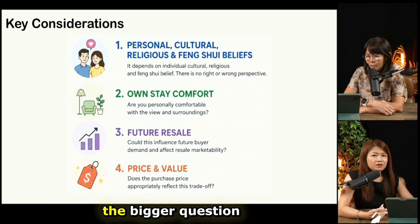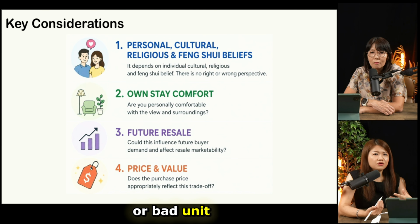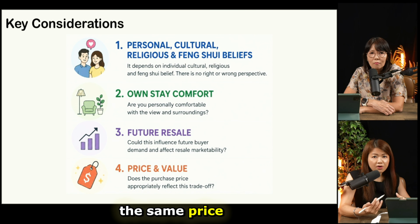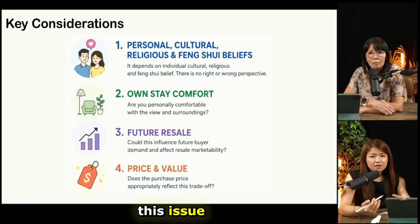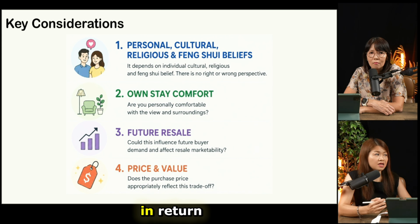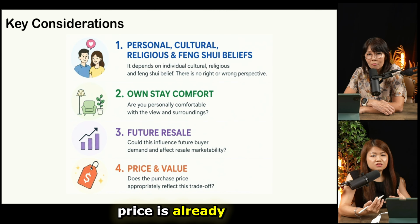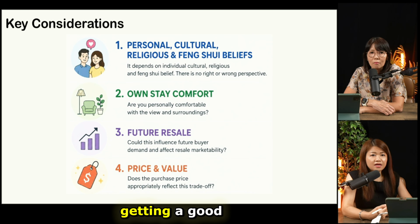So for me, right, the bigger question isn't really, is this unit a good unit or bad unit? But actually to me is, am I paying the right price for it? And if you are paying exactly the same price as another similar unit, right, that doesn't have this issue, then maybe you are taking on an extra compromise without getting anything in return. But if the price is already discounted to reflect it, right, then maybe you are actually getting a good value.